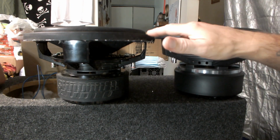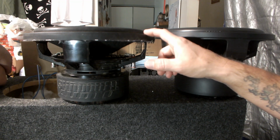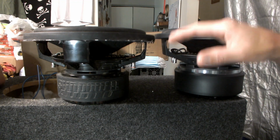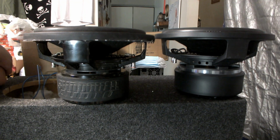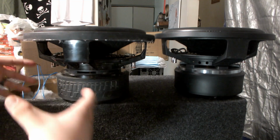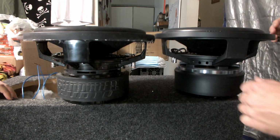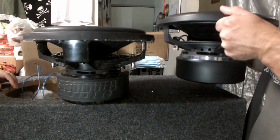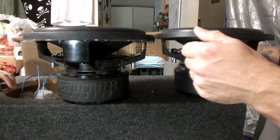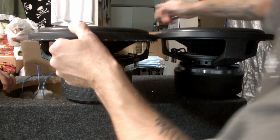The surrounds are actually, this one's taller. Yeah, it's tall. You can tell the Audio Legion's a little bit taller in general. The motor is, actually, I think they're very similar. That one's bigger. Yeah, it's a little bit bigger. It looks taller. Maybe I can put the weight of them.